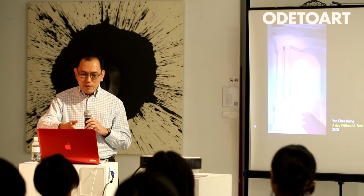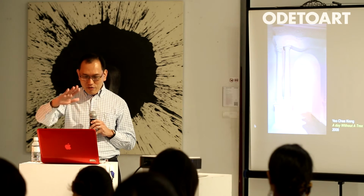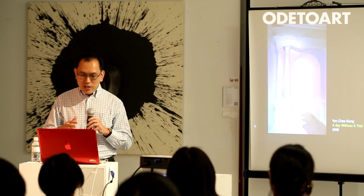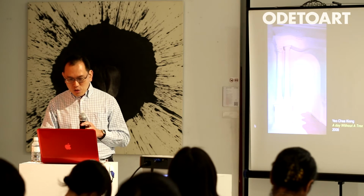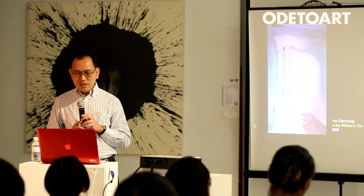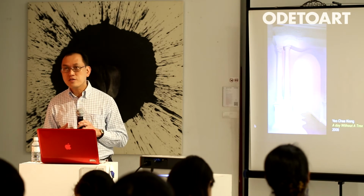The columns look like they are melting, the walls. And you have a flow of what looks like white milk or liquid, which are actually done with acrylic sheets. So what Yeo Chee Kiong has done is that he has transformed a space here. But it does not fit into our own conventional idea of what sculpture is.